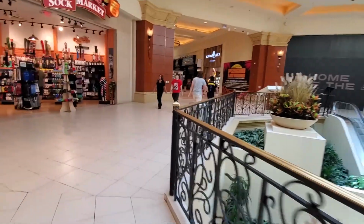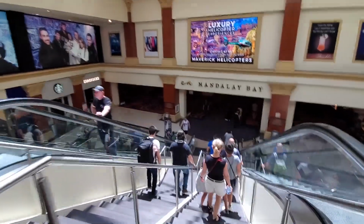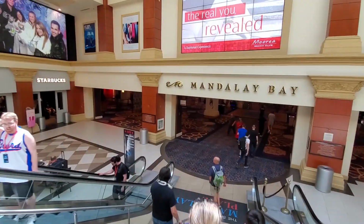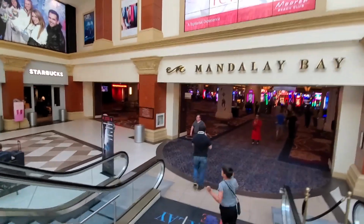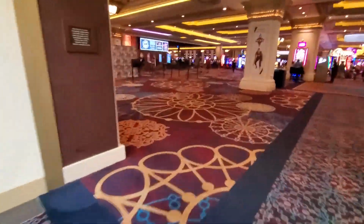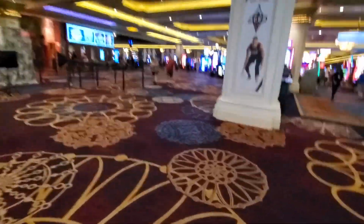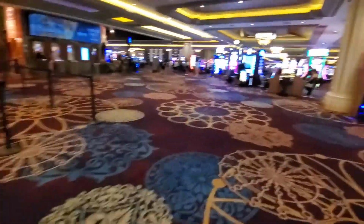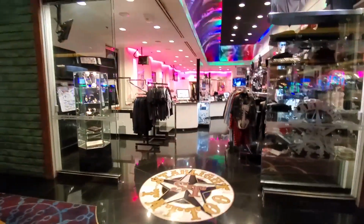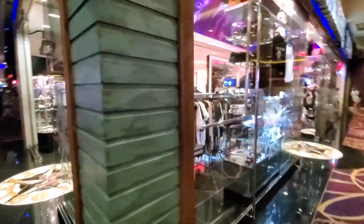But I don't feel like shopping because I've already walked so many steps in the last few days. So I'm gonna head back to the hotel and show you where to catch that tram. Better put my camera away again, or they're going to confiscate it from me, I bet. They didn't actually say that, but I don't want to risk it. There is a Starlight Tattoo right in the hotel. So if you want anything pierced or tattooed, you don't even have to go outside.